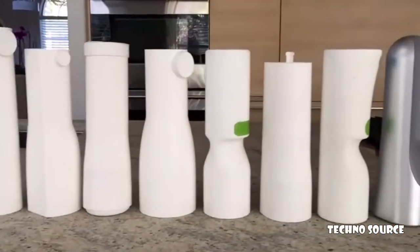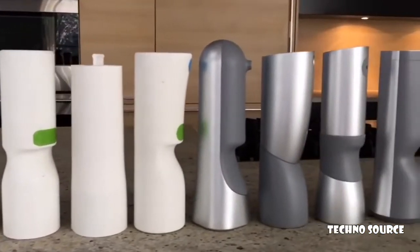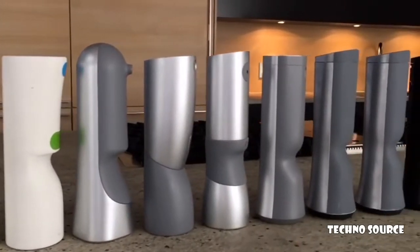We're asking food lovers like you, people who are passionate about having real butter at their fingertips, to join us. Your support will help us fund our tooling and set up our initial manufacturing run of the Beam.